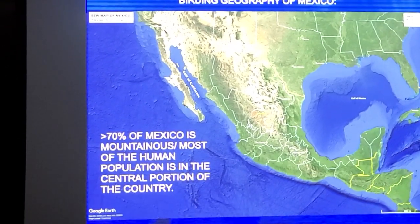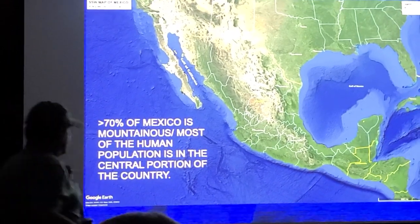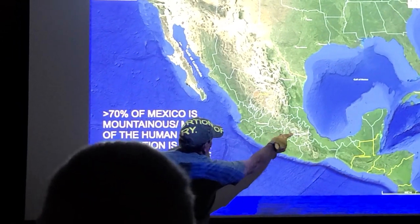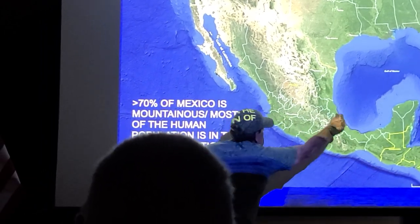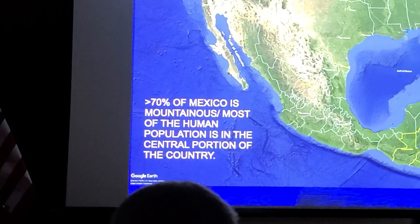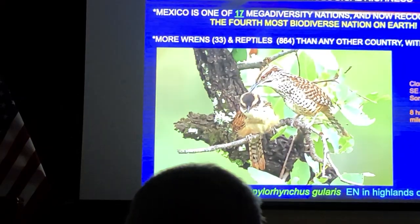Most of the human population, I should say, is in the central volcanic belt. Since this laser isn't working too well, I'm just gonna show you where it is. So here's Puerto Vallarta, where I live. Mexico City is over here. Guadalajara is over here. And Veracruz is here. So in this portion lies 80% of Mexico's population, which means a lot of Mexico will be open, unspoiled habitat. There are some cows.